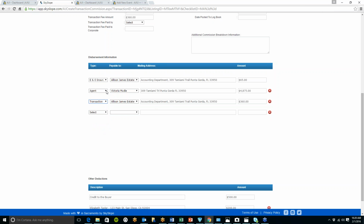And then you need to make sure that you select agent somewhere in here. Find your name from the payable to drop down. Always make sure that this mailing address is correct. This is what will automatically appear. This is the information that you have in SkySlope. So if this needs to be changed, you can do that right here. This is an editable field, or you can go into your account settings and update the address. This is what will show on your CDA.